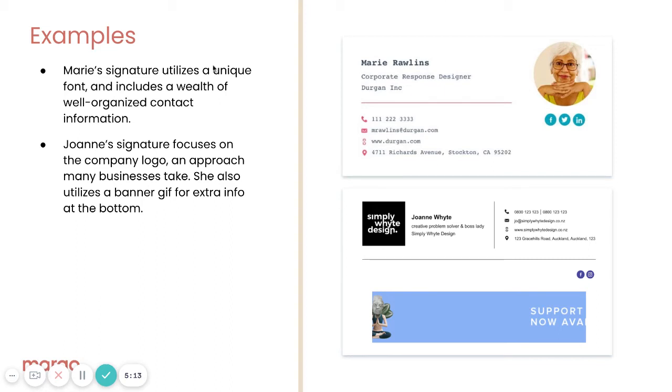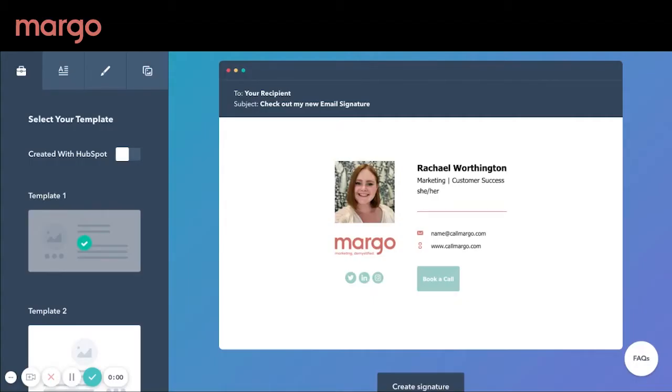Now, after this presentation piece, we'll go in and create a signature. Now we'll go ahead and use one of my favorite tools for creating email signatures, which is the HubSpot free email signature generator. This one's really nice because at the end you can either copy your signature or you can copy the HTML code. So if you're using a CRM like HubSpot, that could be really useful to make sure your signature doesn't break.